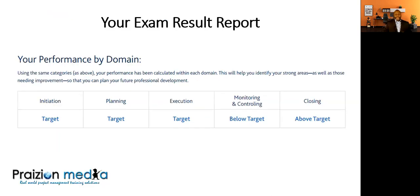So you do not have to get above target to pass. Target in all the areas will get you to pass. Above target in all areas will get you to pass. A combination of above target and target will get you to pass. But the moment you begin introducing below target, it becomes risky because depending on how far into target you are, that could make or break your exam. If you don't have a target band that is high enough, a below target could sink the ship.